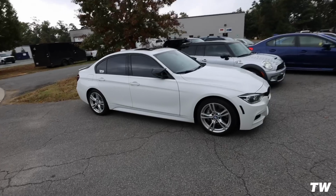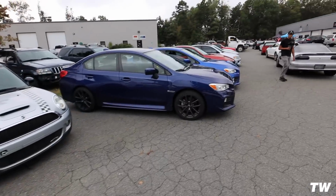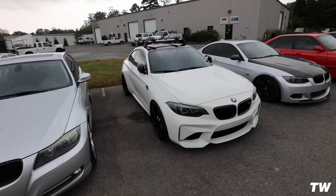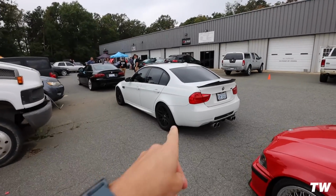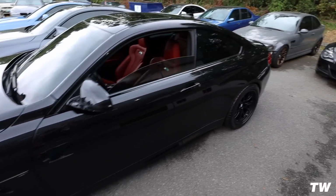All right, I'm gonna show you guys some of the cars that are here. Bunch of cars. Your little Mini Cooper, Subaru gang, a bunch of people. F80 M3. It's your boy. I swear, dude, this thing reminds me of my E90. It's like identical.